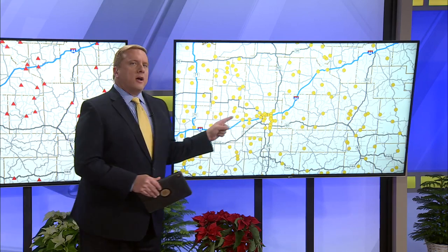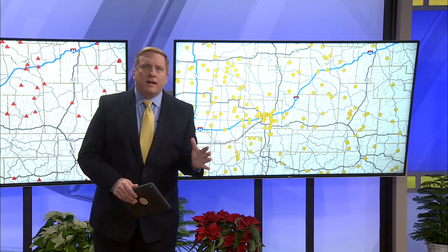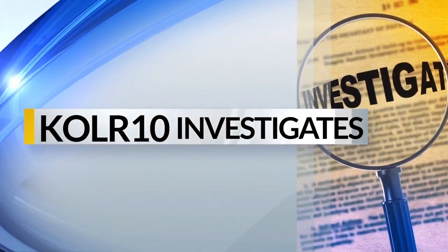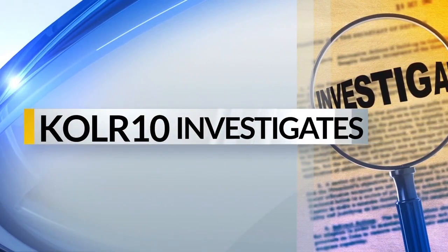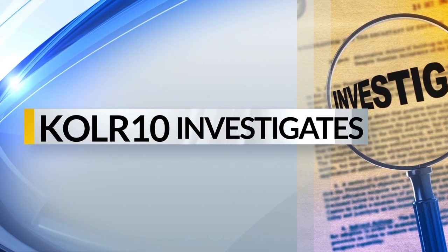Another map I want you to take a look at tonight as well. These yellow dots show weight-restricted bridges, again just in our area on this particular map. There are more than 1,100 weight-restricted bridges in the Missouri area because they have decayed enough that they can't support certain amounts of normal traffic. In a KOLR10 investigation here at 9, we see firsthand the process MoDOT uses to inspect our bridges and why some say there's a critical concern to focus on bad bridges.